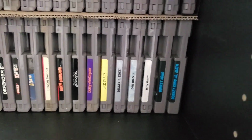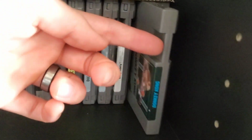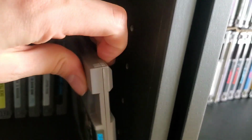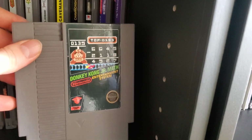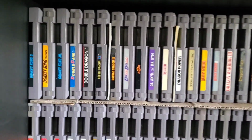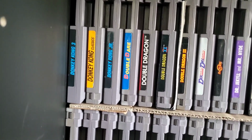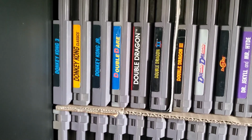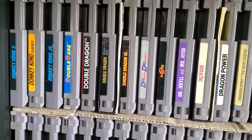I have all of the Donkey Kong games, including original Donkey Kong, the very hard to find Donkey Kong Jr. Math, which was when Nintendo tried to experiment with making educational games for the NES, and that definitely did not work out. And Donkey Kong 3, Donkey Kong Classics, and Donkey Kong Jr. So I have all of those in a set, which is nice.